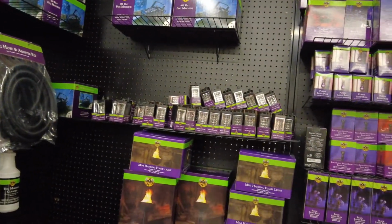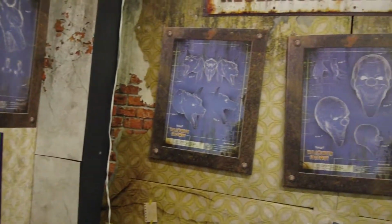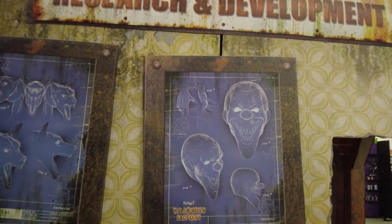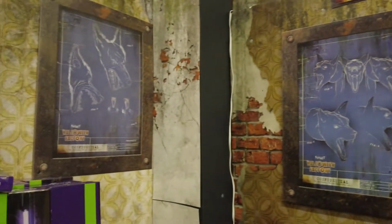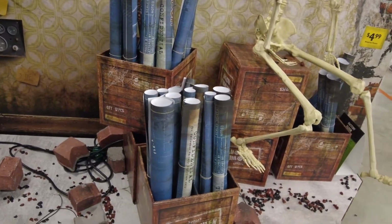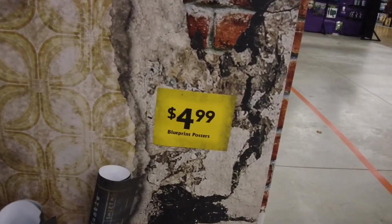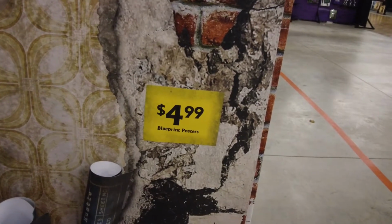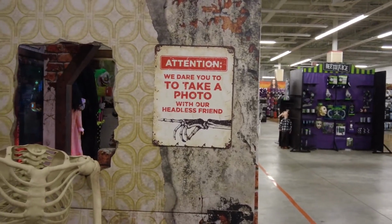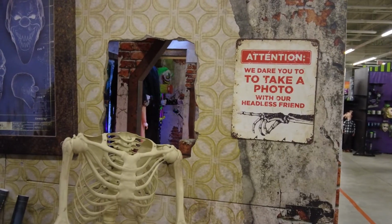All kinds of strobe lights, black lights, and all that fun stuff. And over here, this is kind of interesting. It says research and development, and they have these blueprints of various Halloween things. And a lot of the blueprints are right here in these boxes all rolled up. And it looks like you can buy them. It's $4.99 for one of the blueprint posters. And they even have a photo opportunity right here where you can take your photo on the skeleton's head.